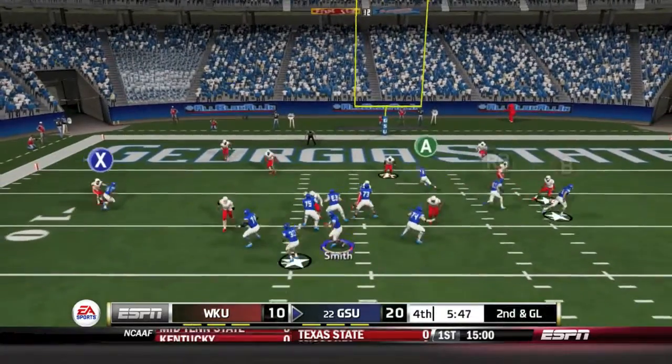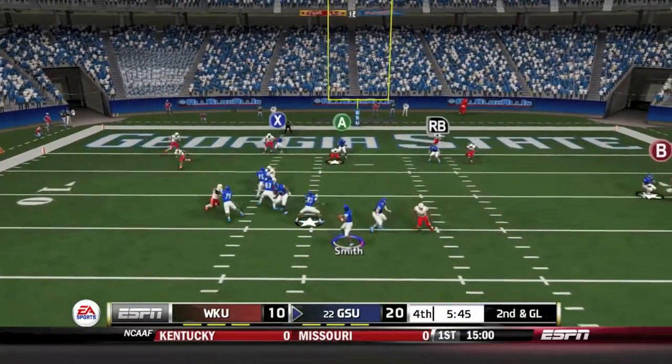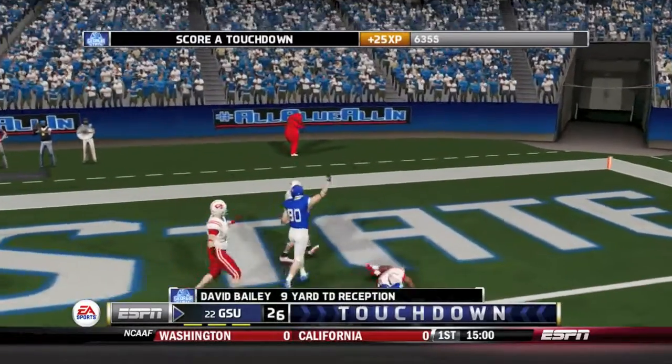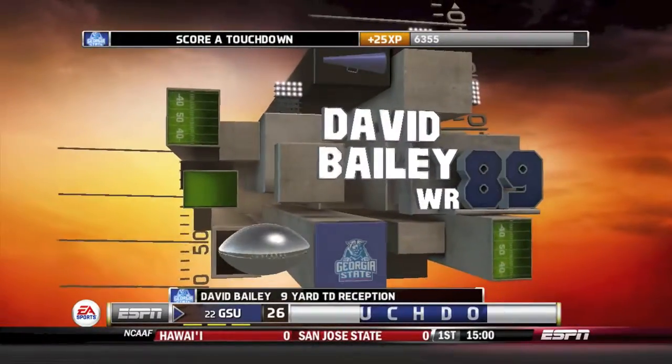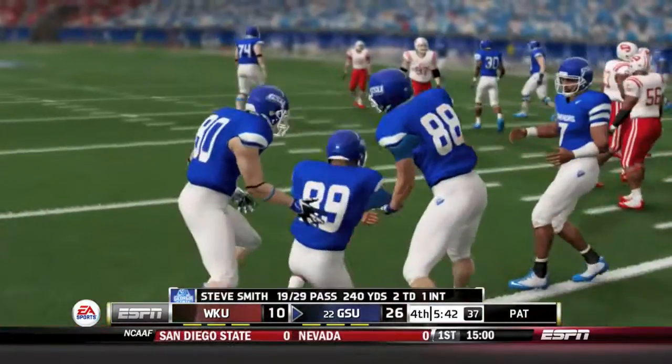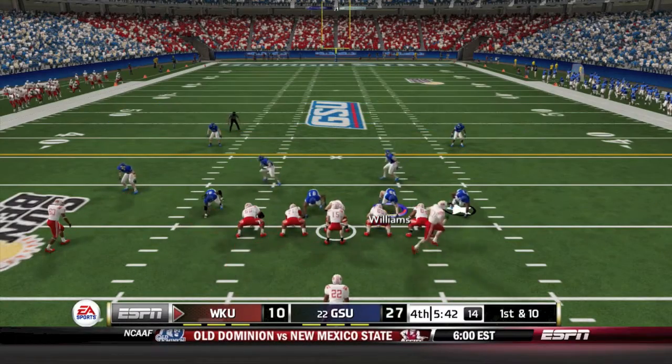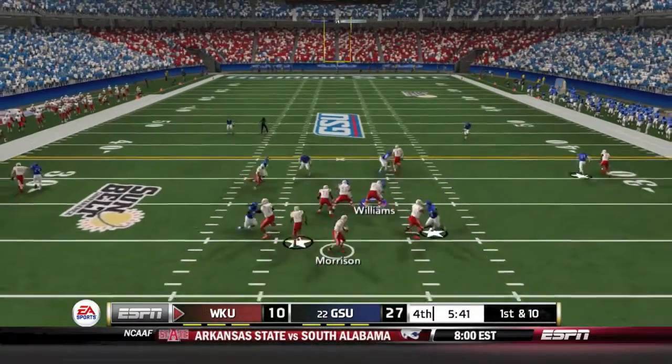Smith under center from the 9, back to pass, stepping up, and throwing on the run, and it's caught by David Bailey. 9 yards on the touchdown catch, and Georgia State increases their lead to 17 points. 27-10 here as the Hilltoppers take over.